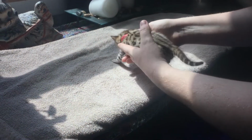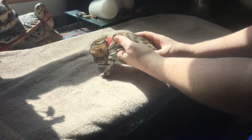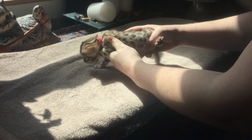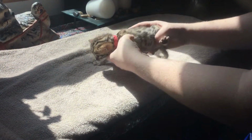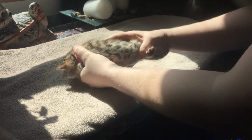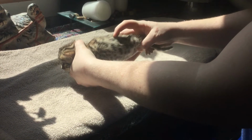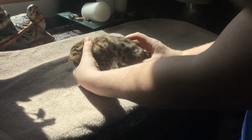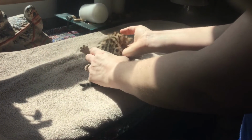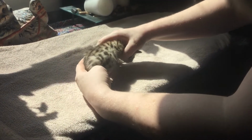So she may in fact keep those stripes on her back, which will lower her quality somewhat. But on her side, she looks like she's got plentiful, smaller sized rosettes. So not big rosettes, but smaller, but more of them. And again, I see a lot of arrowheads. Arrowhead there. If you look at this side, you can definitely see the glitter in there.